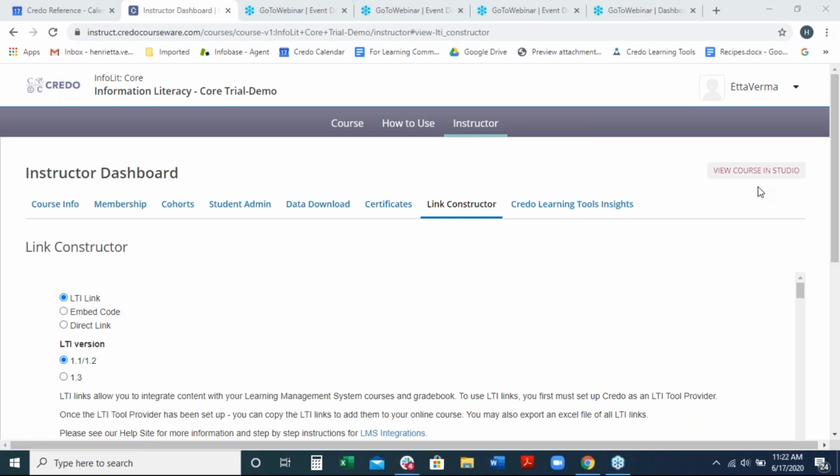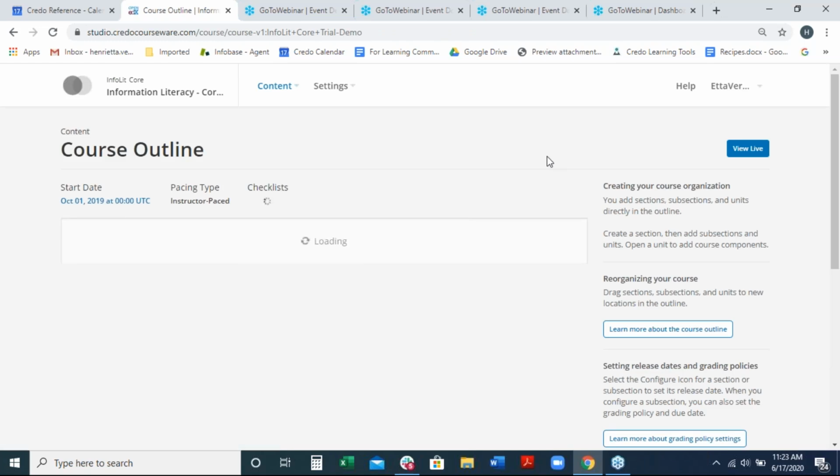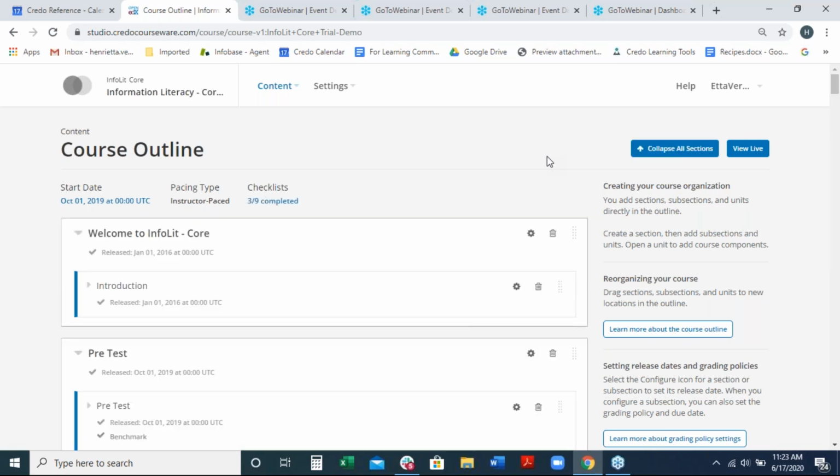This is meant to be the main part of the presentation. So I'm going to click here where it says View Course in Studio. Studio is our editing area. It's taking its time for a second, but what you'll see in here when it opens up is that you will be able to edit our material, the existing material that's there, and you can also add material of your own if you want to. Sometimes people have already created a video about their library, and they can add that in here so that the material is more locally focused.